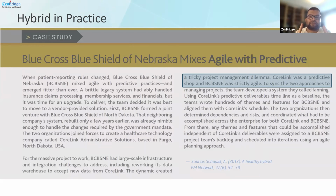And when you have to release the whole product, where you need deliverables from predictive, you need deliverables from the different agile projects. How do you really ensure that you tie all those deliverables coming from different projects using different methodology? How do you tie them together?